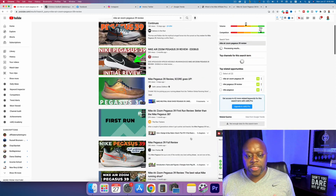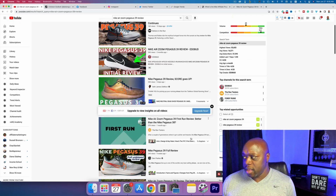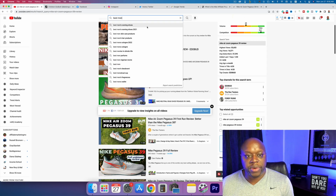And you can do this with any product over on Nike. Maybe there's football cleats, there's gym shoes, whatever it may be. But then there's yet another way. You can also do something like best men's or women's running shoes. Look at this, best men's running shoes.